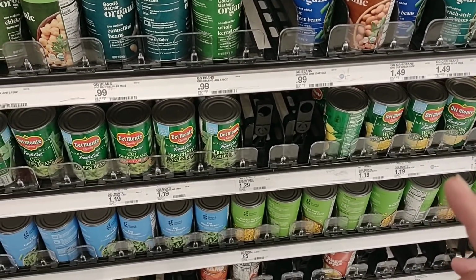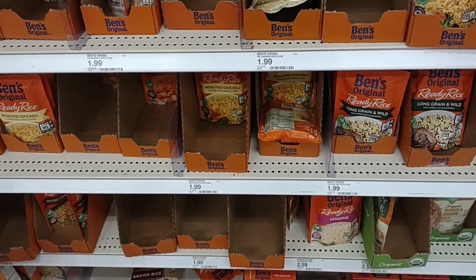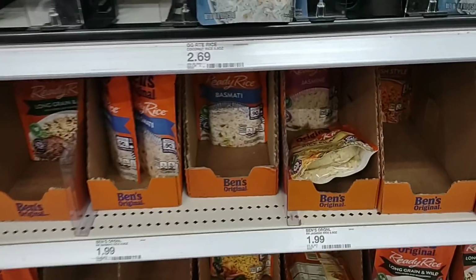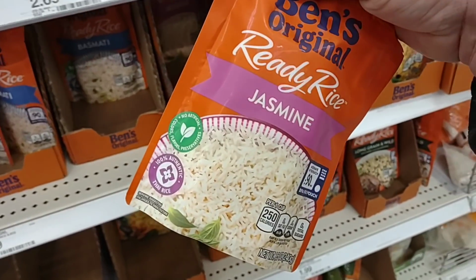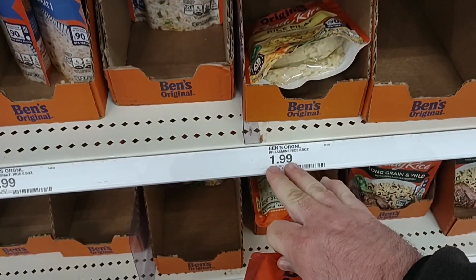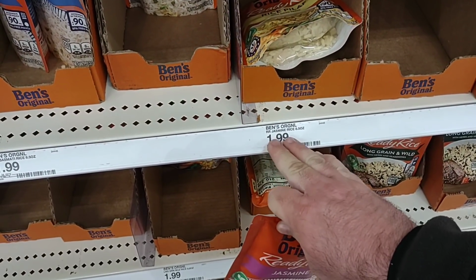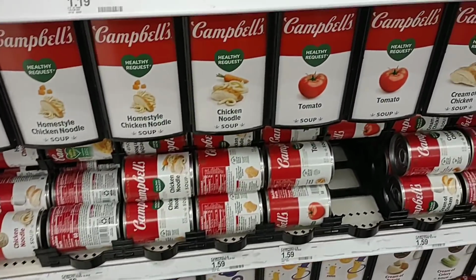At Kroger, they are $1.50 a can. We got a lot of comments on the Ben's Original Ready Rice. I'm going to pick the one here that everybody seems to comment on, the Jasmine. And we're going to check it on the price scanner here because we've seen that this has shot up to $2.49 at Kroger.